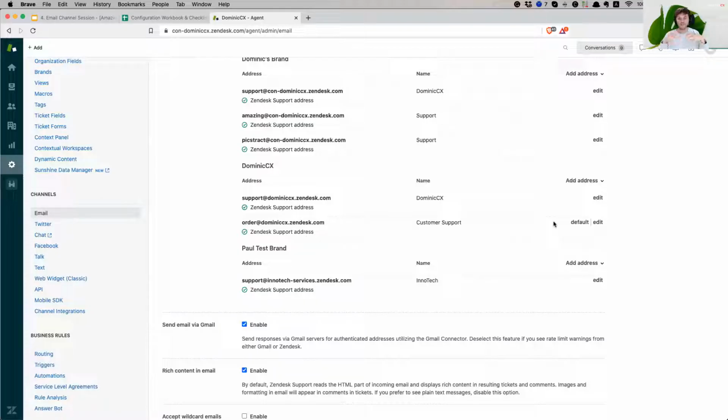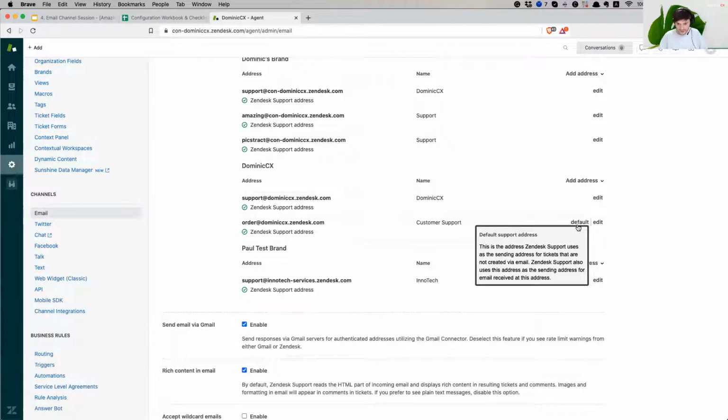So meaning if I don't select any email address with which I want to reply, this is going to be selected by default. Whenever somebody reaches out and doesn't specify which email address they want to use, this bad boy is going to come to the rescue. It's going to be used as the sending address for tickets that are not created via email. Zendesk Support also uses this address as the sending address for emails received at this address.